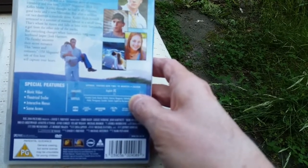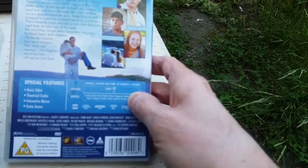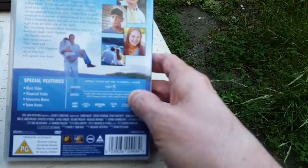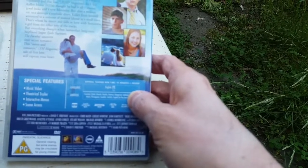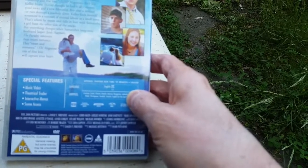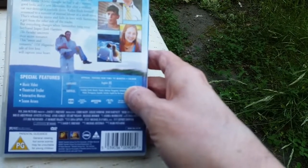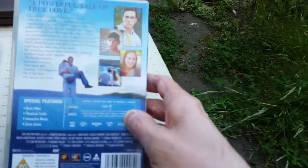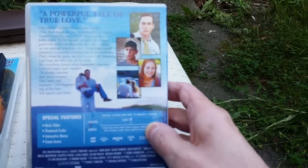But everything changes when Samantha's longtime boyfriend, Josh Hartnett from the faculty, uncovers their secret romance. This sweet and romantic tale of first love will capture your heart. So there you go. Does that sound good, or does it sound good?